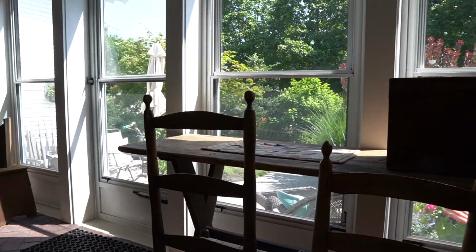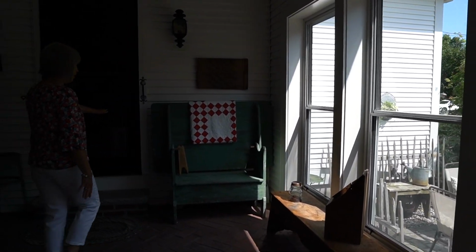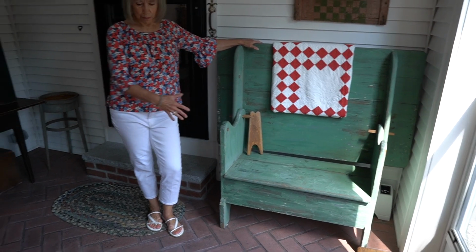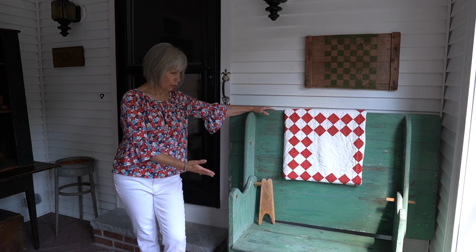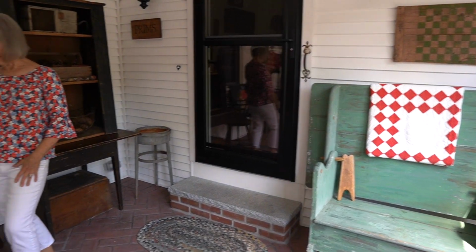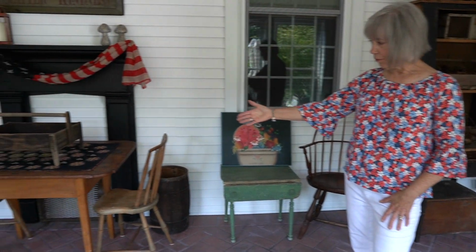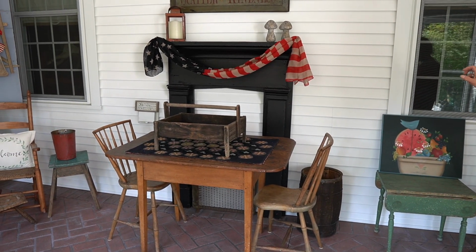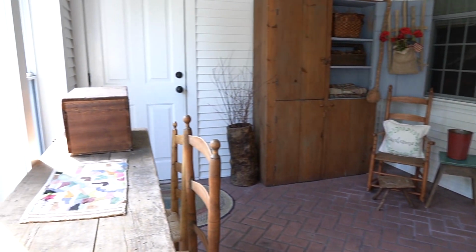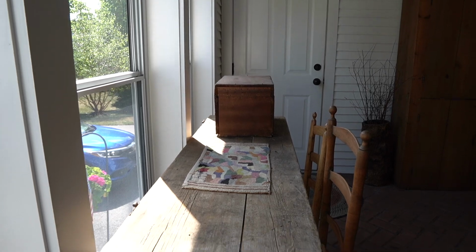I know. This would flip down for a table. So you could pull that out and have 4 people here. You could have someone sit here. They got their own little table. You could do 4 people in front of the fake fireplace mantle, and 4 people over here. I mean, it's amazing how many people you could fit on this porch.